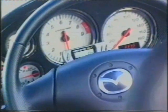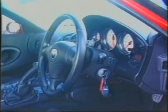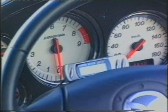All that power gets to the ground via a 5-speed manual gearbox, and I really love how you rest your left arm on the centre console to change gears. That's how low you're sitting. In front of you, the instrumentation is surrounded by carbon fibre, the most prominent gauge, the all-important rev counter.